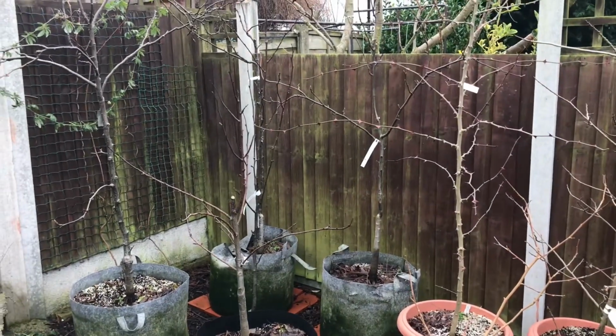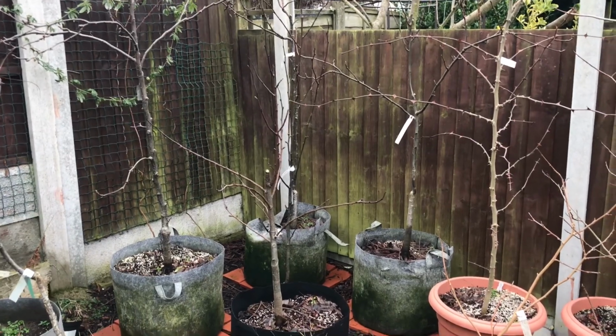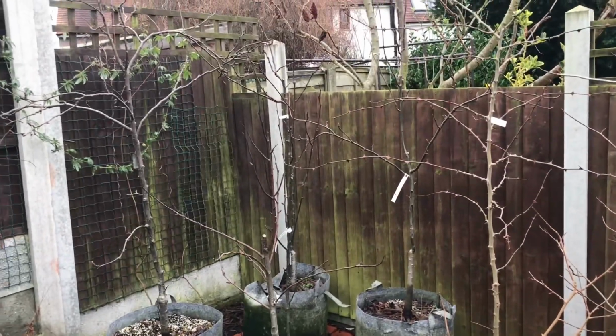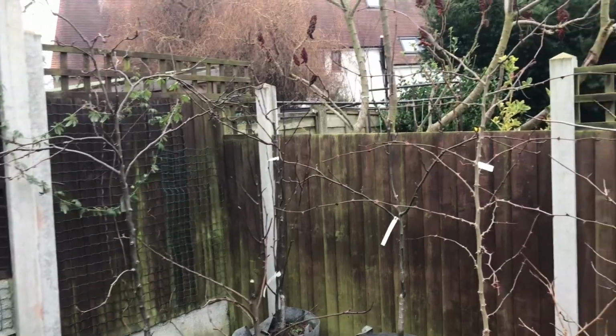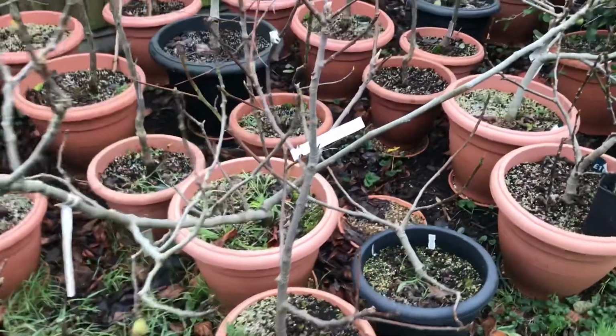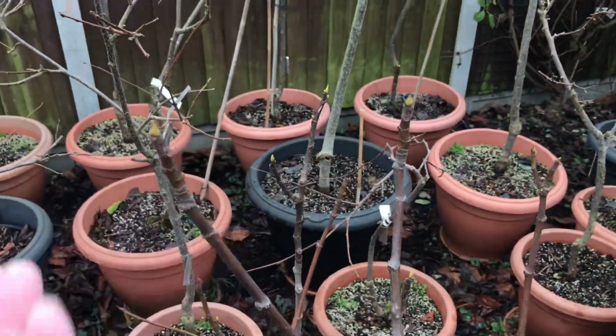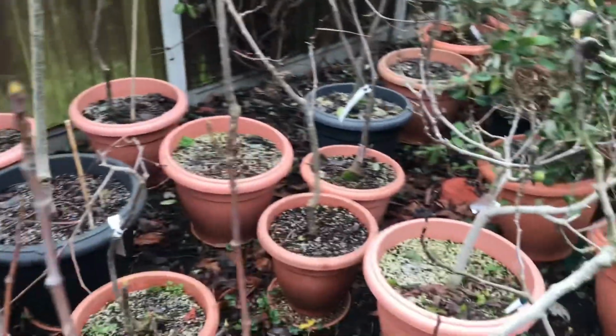Don't see anything wrong with my Asian pears, although I still think the Hong Li is dying back, so I still think it might have a virus, so that could have to go. But the others look as if they're going to have plenty of flower buds on them. And of course all the persimmons and the figs are completely dormant at the moment, just no signs of growth on them, which you wouldn't want in January anyway.